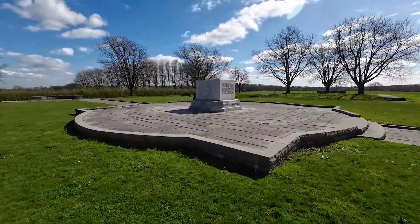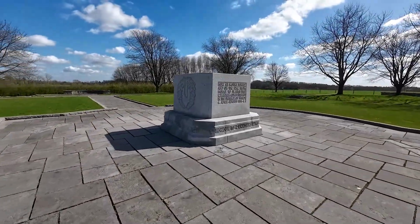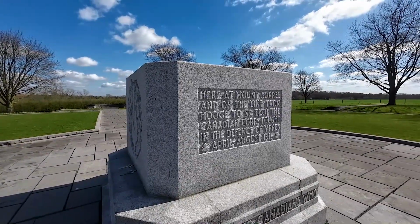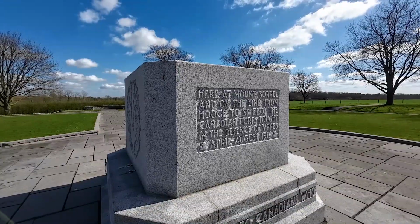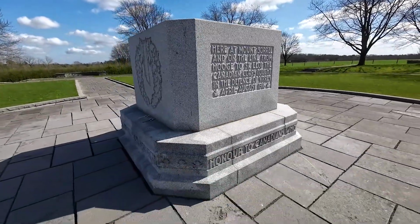Now, as we approach the memorial itself, we can see it looks much the same as some of the other Canadian memorials we've seen, the one at Passchendaele, for example. And here it says on the memorial, "Here at Mount Sorrel and on the line from Hooge to Saint-Éloi, the Canadian Corps fought in the defences of Ypres, April to August 1916."